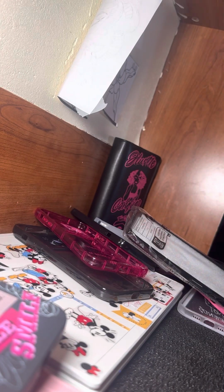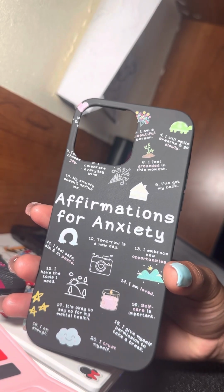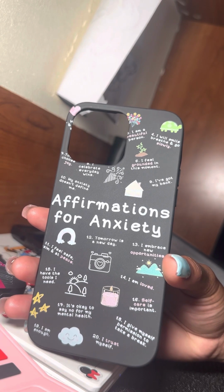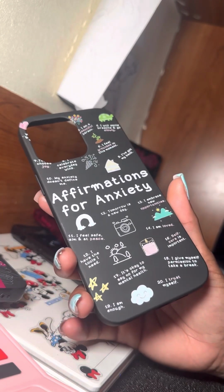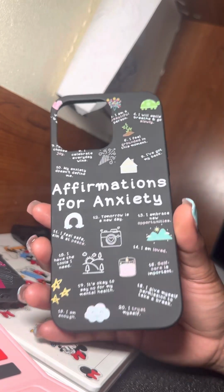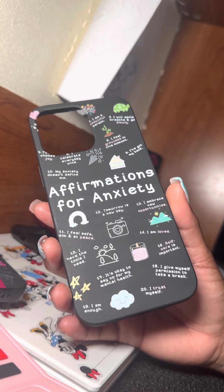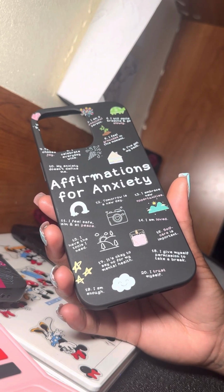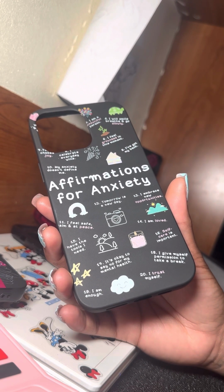Then we have the affirmations for anxiety. Lately I've been trying to be big on my affirmations, and I do have anxiety. My anxiety's been off the charts lately, and so I thought this would be good, you know, if I have it on there, just read a couple of these. It'd probably make me feel better, I'm not sure, but I just thought it was really cute. A couple of them, let me see. One of them, number 13, says, I will embrace new opportunities. 12 says, tomorrow is a new day. Let's see.